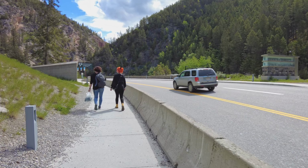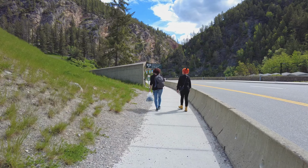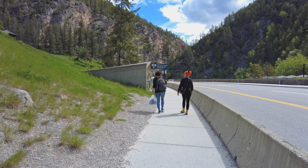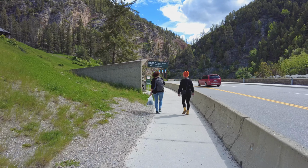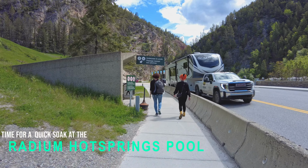After exploring the Sinclair Canyon, it is time to go for a quick dip. Radium Hot Springs has the largest hot springs pools in the Rockies. It is located in Sinclair Canyon, and these pools offer relaxation and rejuvenation.